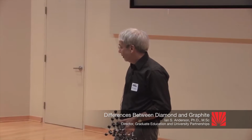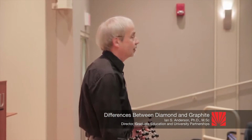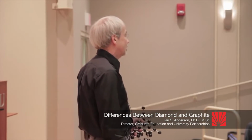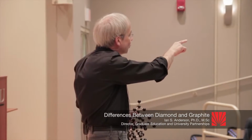They both have different mass. Well, the carbon atom has the same mass, so it just depends how many you have. So effectively it's the same mass, but different density. We'll go for that, okay. Refractive properties, diamonds refract quite well, whereas graphite. Yeah, you've gone one step too far.